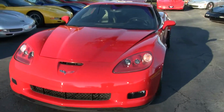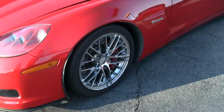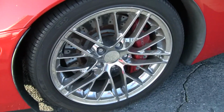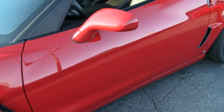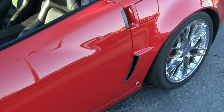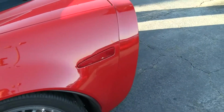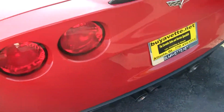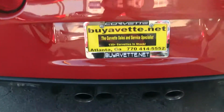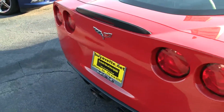Today we're looking at a red '09 Z06 with only 8,000 miles. It's like a brand new car. Rims and tires are in excellent shape. 505 horsepower in this LS7 engine. Heads-up display, Bose CD, XM, MP3 stereo with in-dash changer. It's got chrome C6 ZR1 style wheels, dual mode exhaust, OnStar, Bluetooth package.